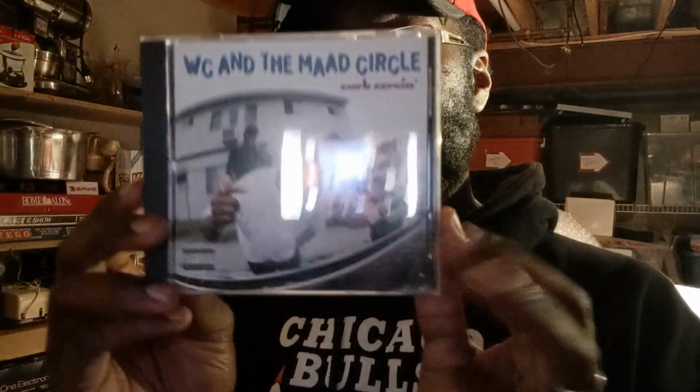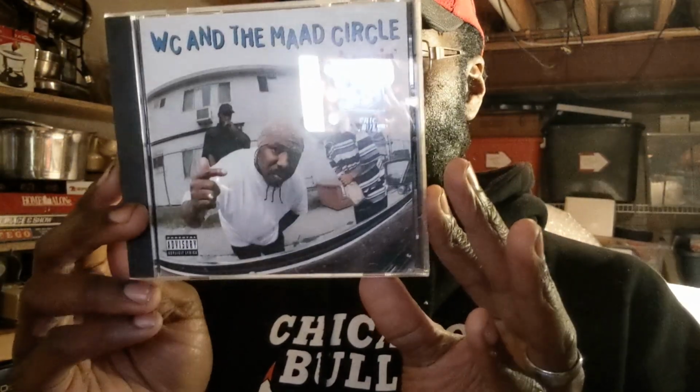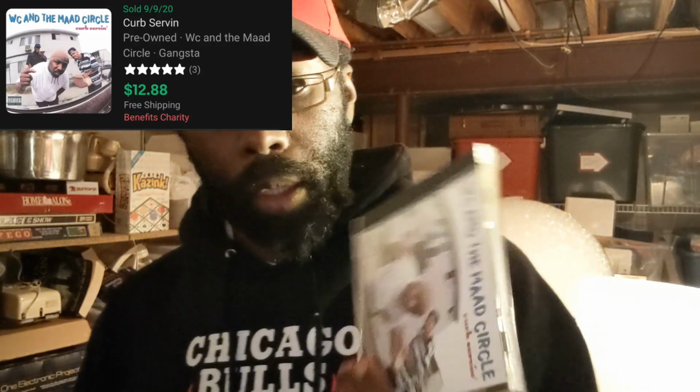WC in the Mad Circle. I think that's the old school with the West Coast connection. I think this one I see right around $12. Now, not a lot of them, right? So it could take a little while to move. But CDs are easy to store, small, don't take up a lot of room. So definitely good stuff there.